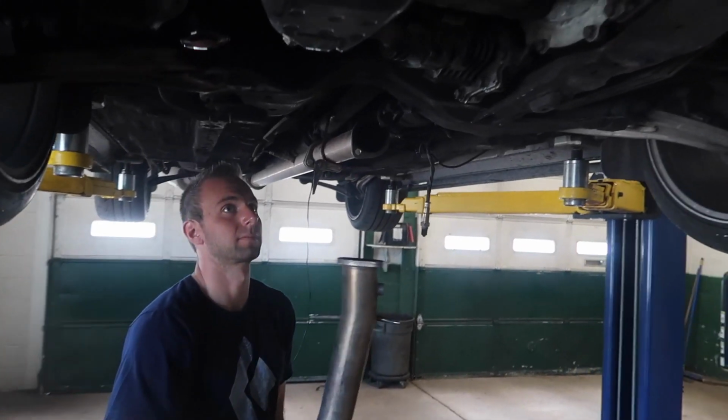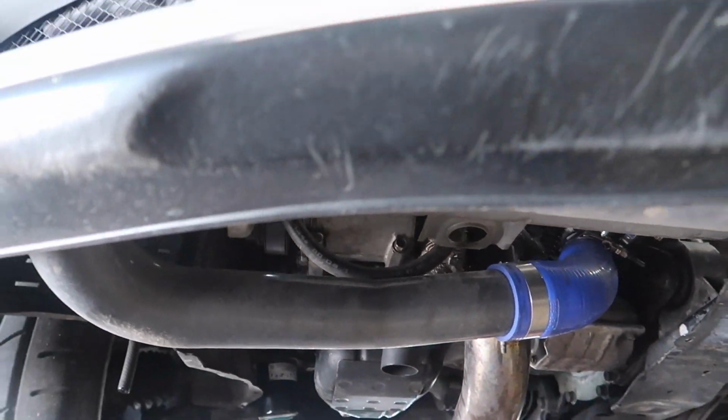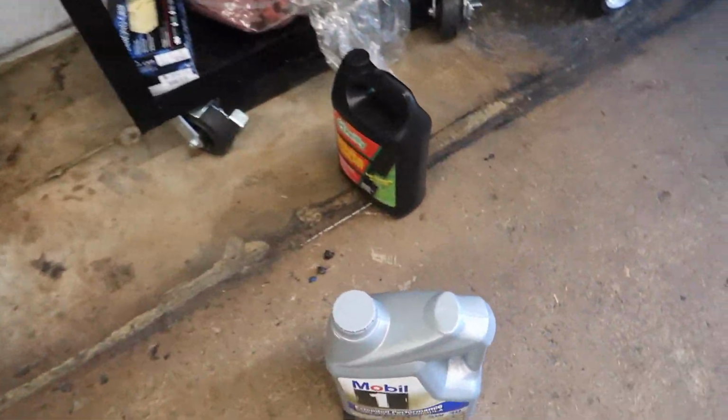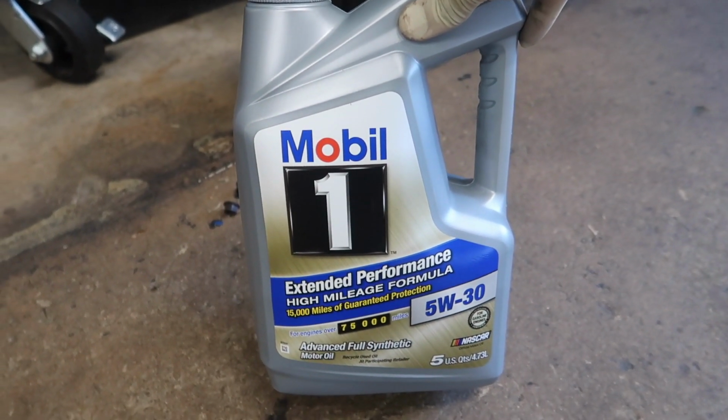So the process is going super smooth. All we have left is to do the downpipe, throw some oil in it, throw some coolant in it, because I am changing the oil. I did go with Mobil 1 high mileage. Everybody's gonna roast me, I already know, but this is what I've run for a long time.